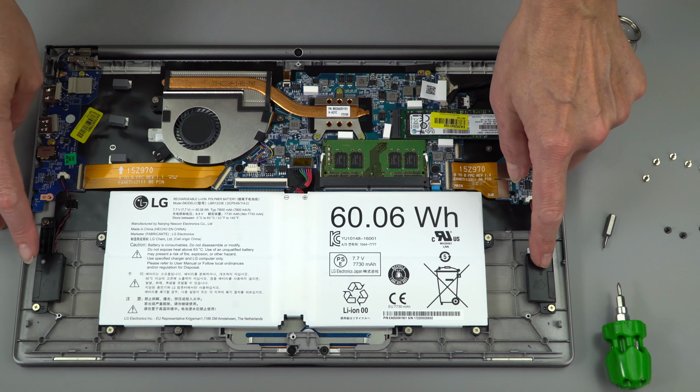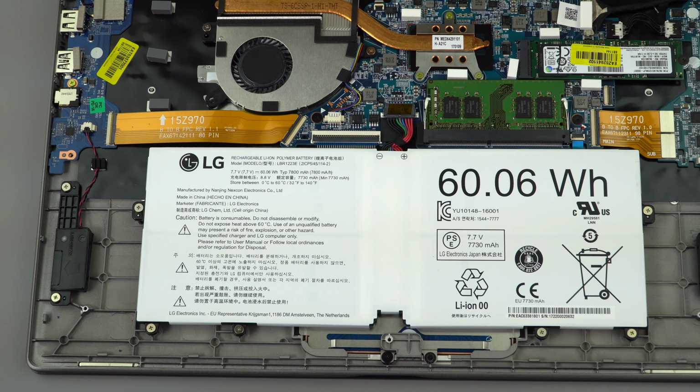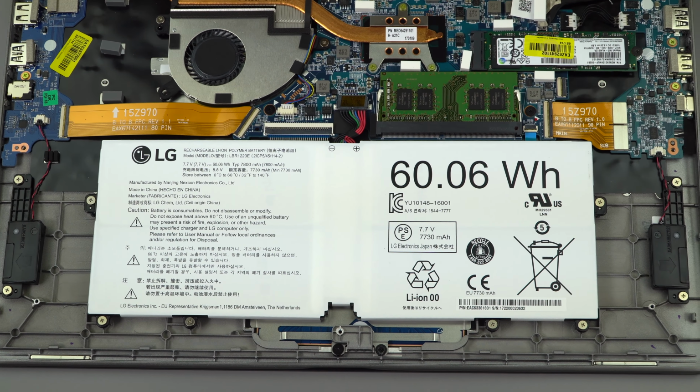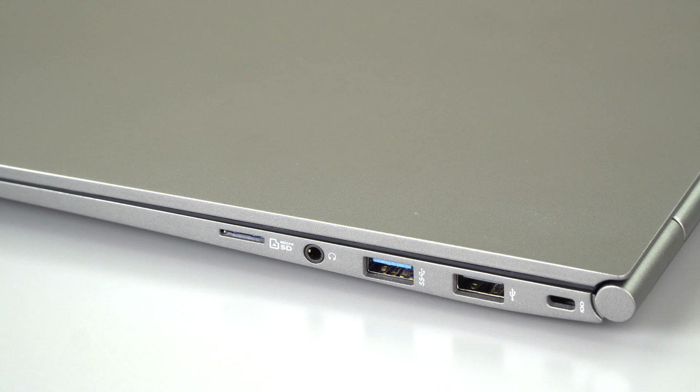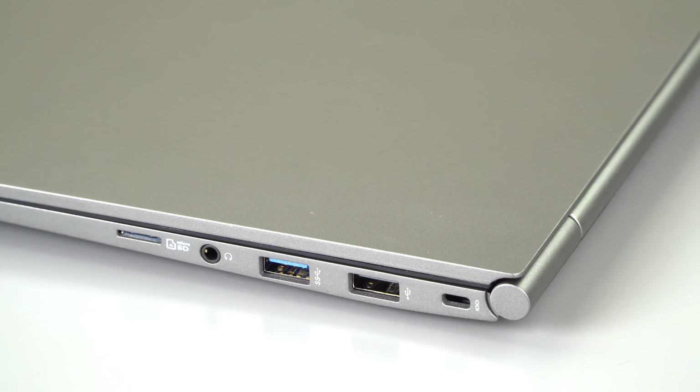Also, the speakers on this, like most ultralights, are just feeble. They are not loud at all. They are quiet, and there is absolutely no bass here. So this is going to be headphones or external speakers when you want to enjoy movies.